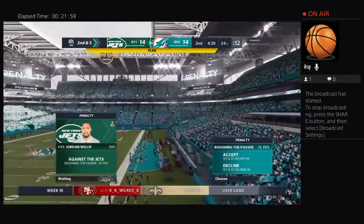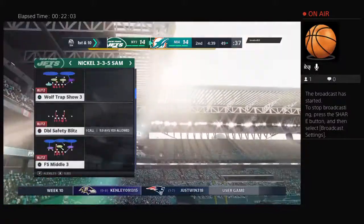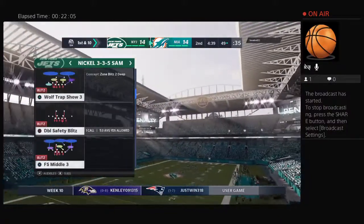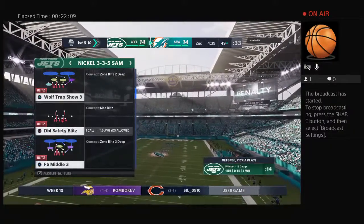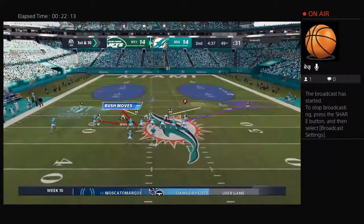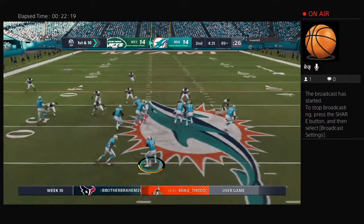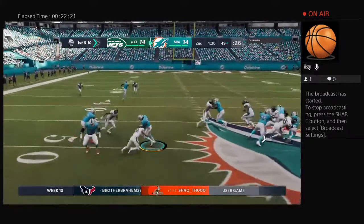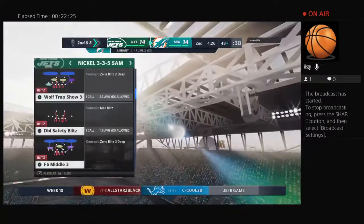And he's taken down but able to slip across the 35. So they will accept the penalty and move forward. So now a fresh set of downs, 1st and 10 after roughing the passer. He'll be taken down at the 48 for a pickup of 2 yards.